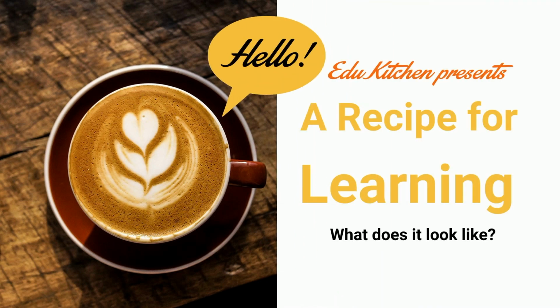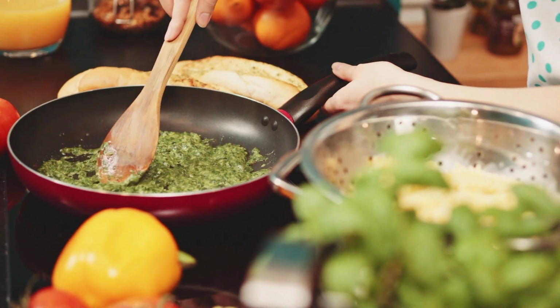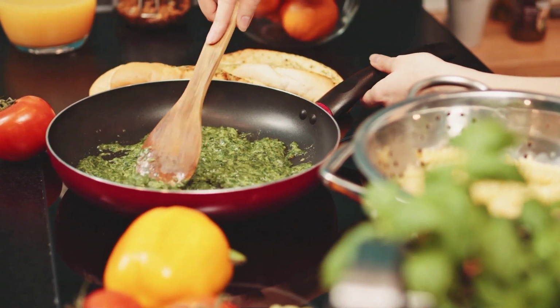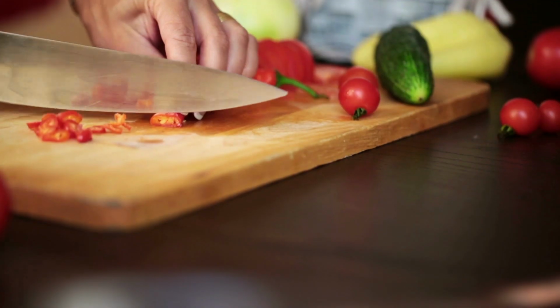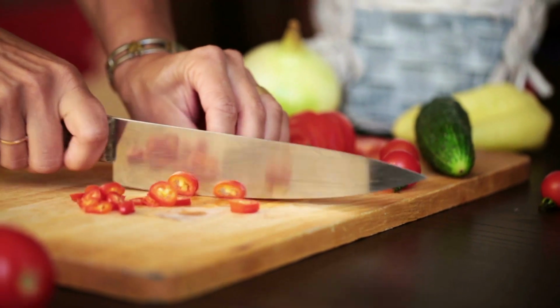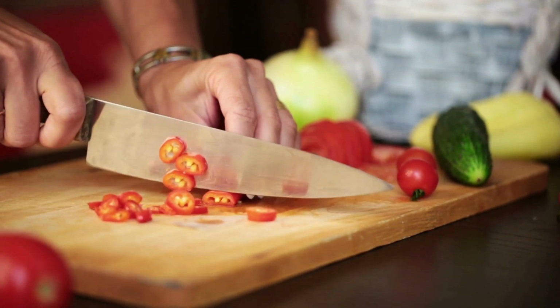What does a recipe for learning look like? Keep watching to find out. Recipes in the kitchen make for delicious meals that we can cherish for a lifetime. We know that recipes need essential ingredients to make every part of the meal something to remember. EduKitchen believes that we can, together with students, develop recipes for learning to help improve their understanding.